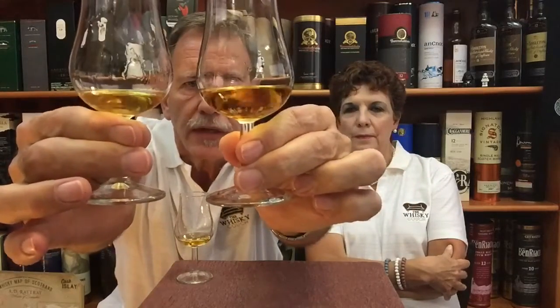Which one would you prefer? I prefer this one, more flavor. Yes, me too, more flavor, even though I'm getting a younger impression. So the color difference here, I'm getting the feeling that the color is even darker. It gets darker from old to previous to current bottling.